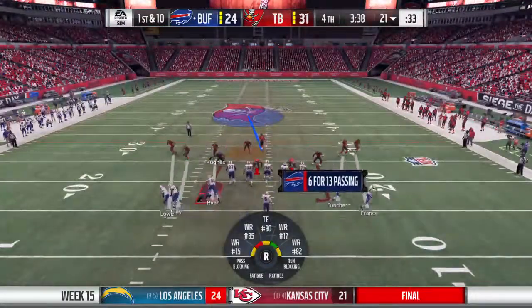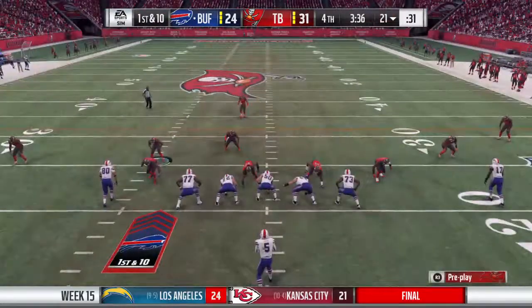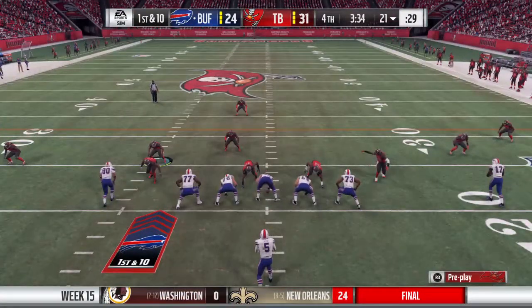Like so many tight ends nowadays, they have no problem at all putting him in the slot and letting him go to work. And that's a nice pitch and catch right there for a 1st down.